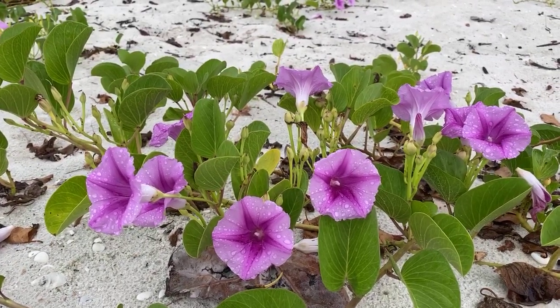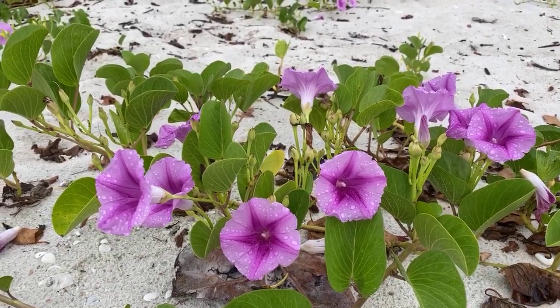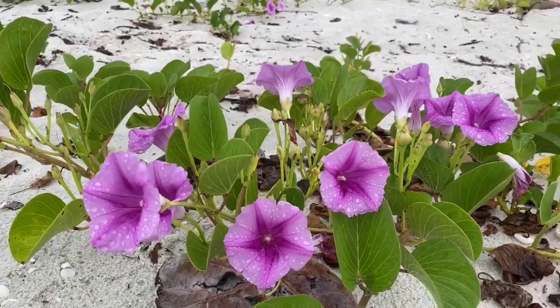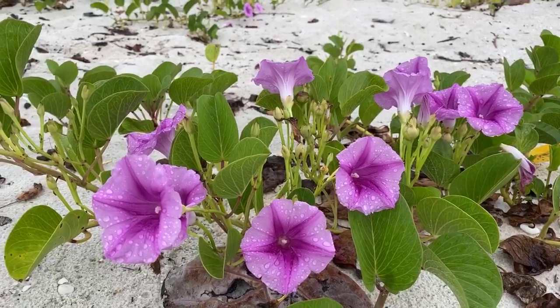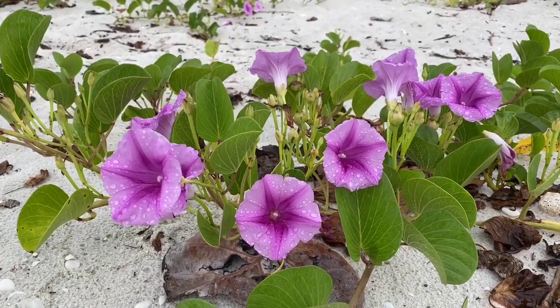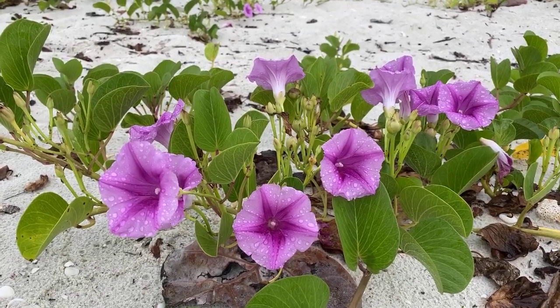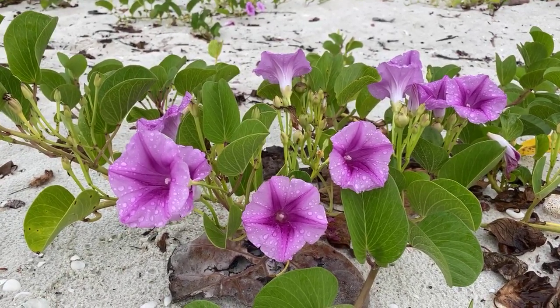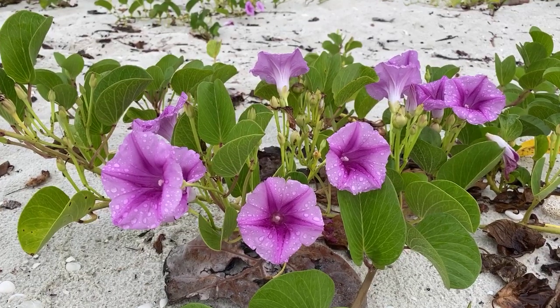The railroad vine. Nice little screenshot if you want it. I'll hold there for a second or so, a couple seconds, if you want a little screenshot for anything.